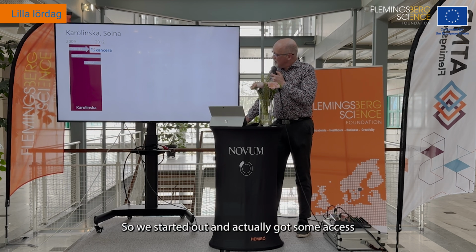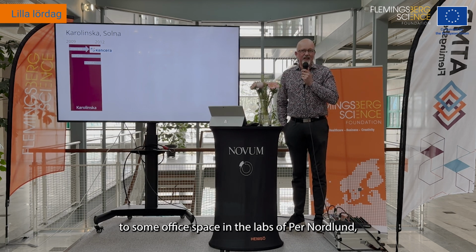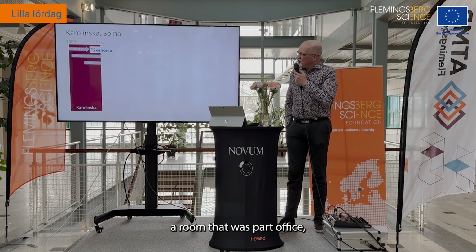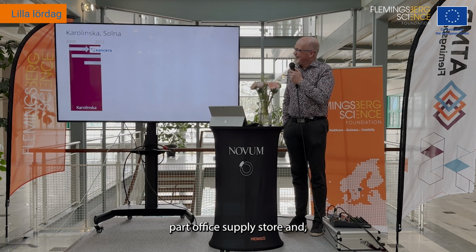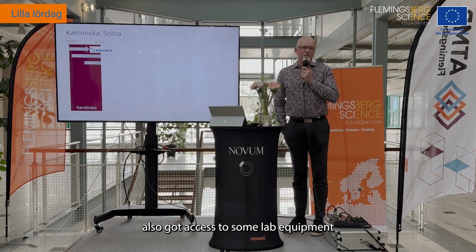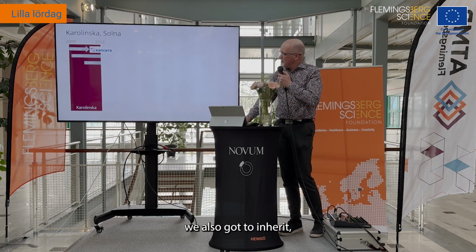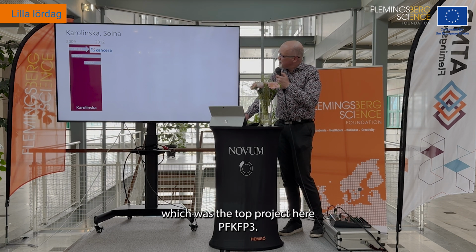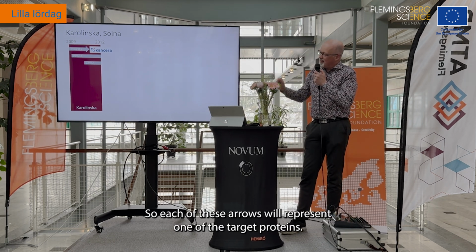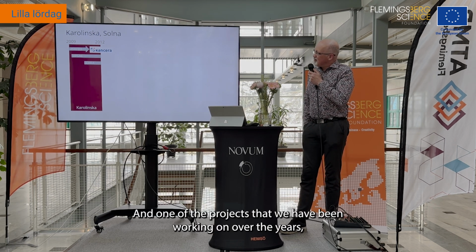We started out getting access to some office space in the labs of Per Nordlund, a room that was part office supply store, and also got access to some lab equipment when we needed to do some lab work in the very earliest stages. We also inherited one project from Biovitrum, which was the top project here, PFKFB3. Each of these arrows represents one of the target proteins and one of the projects that we have been working on over the years.